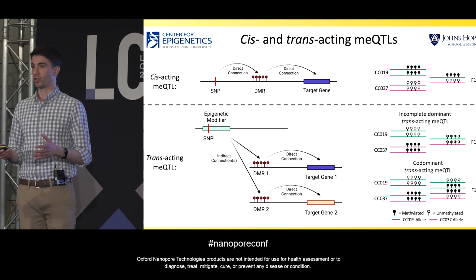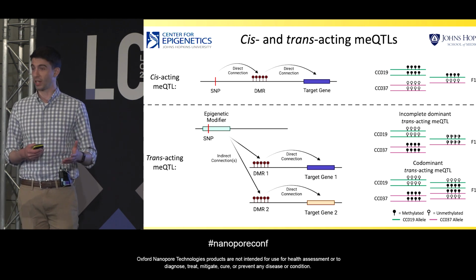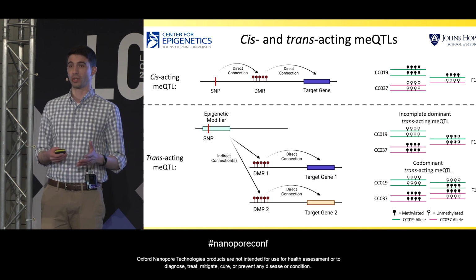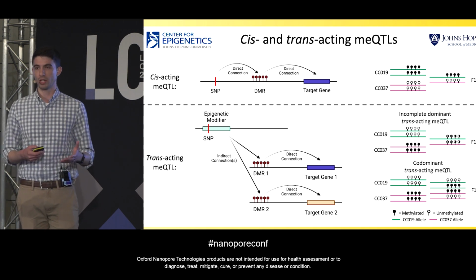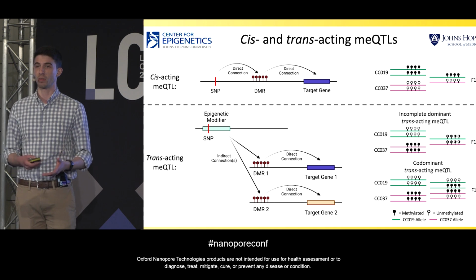So using this approach, we identified 10 distinct intergenerational epigenetic inheritance patterns. For the sake of time today, I'm not going to be able to go through all of those. So I'm just going to be focusing on the MeQTLs, or methylation quantitative trait loci. MeQTLs are genetic variants which are capable of influencing DNA methylation at specific CpG sites.